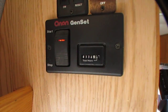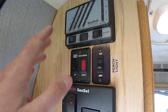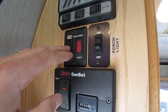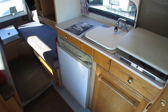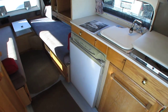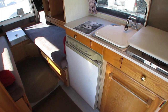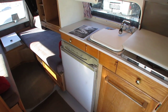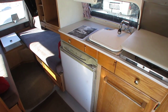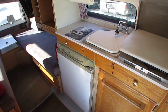134.2 hours. This is your battery disconnect, your water pump switch. We've already winterized it. Test light, water heater, igniter, and porch light. So everything's right there. Got a 3 cubic foot Dometic. They call it a 3-way RV refrigerator freezer because it runs off 3 fuel sources. It runs off AC power like the generator, like it is now. It'll run off of propane or battery.